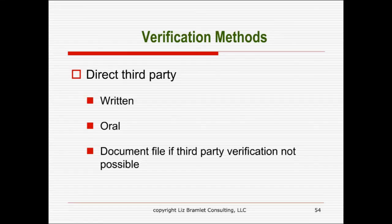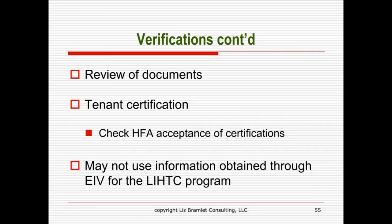If there isn't a third party or no responsive third party, then we do a review of documents, such as when we make a copy of 6 recent current consecutive pay stubs to document somebody's income. And when neither of those first 2 options are available for one reason or another, we take a tenant certification, where a tenant signs a statement, usually notarized, that something is true about them. We use those sparingly in this program, but sometimes they are our only option.